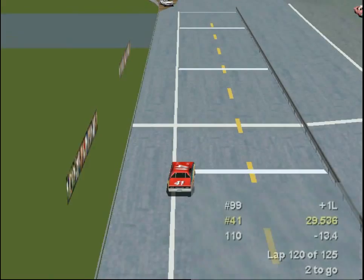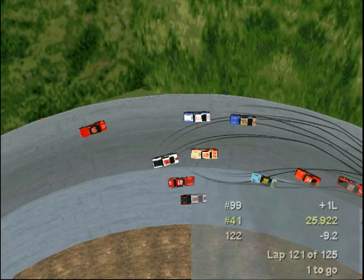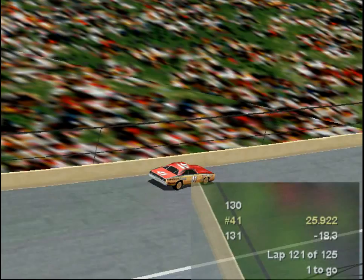Oh! Hello, pit road. I can go a million miles an hour down here because there's no pit road speed limit. One more to go. Car high. Oh! The yellow flag is out. Oh, I'm going to finish this race in reverse. Oh, I lost some positions. What does it even matter? Pit road is closed.